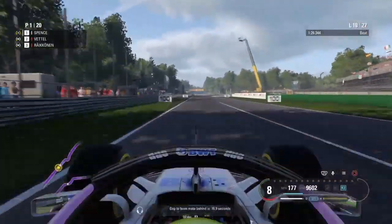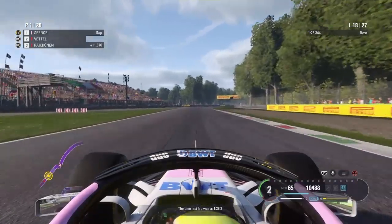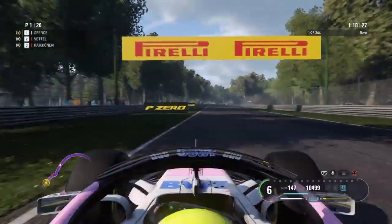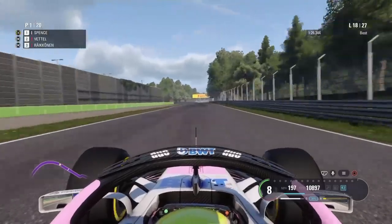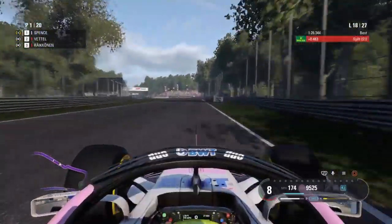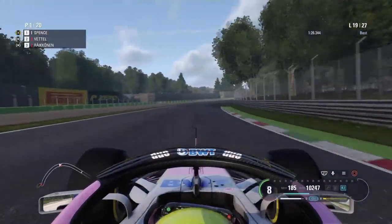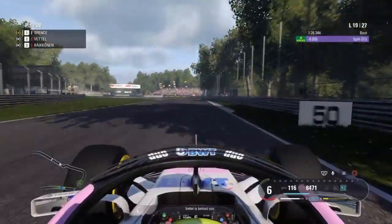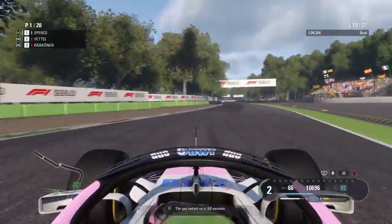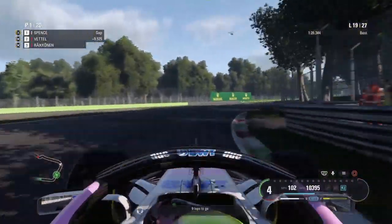Sergio's in P4 at the moment. Gap to teammate behind is 16.9 seconds. They're on old mediums. The time last lap was a 1 minute 28.2. You are in first position, front of the pack. Vettel is behind you. The gap behind us is 9.0 seconds. They're on old mediums. Look after these tyres now. We want to finish the race on this compound. 9 laps to go.